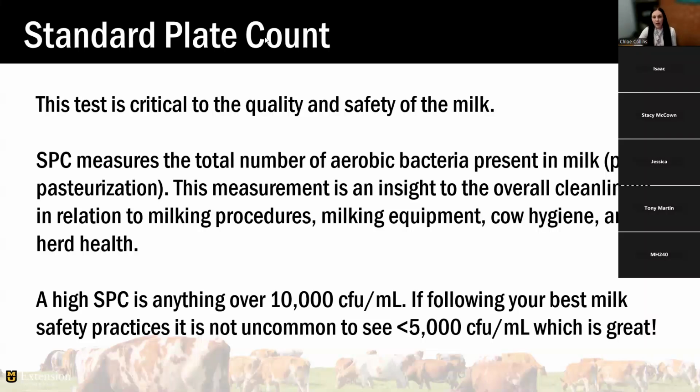So a high SPC is anything over 10,000 CFU per mL. CFU per mL is colony forming units. And then if you're following your best safety practices, it's not uncommon to see less than 5,000 colony forming units.